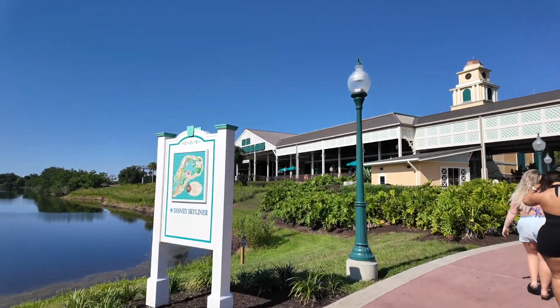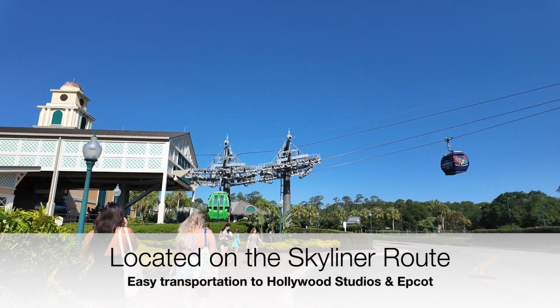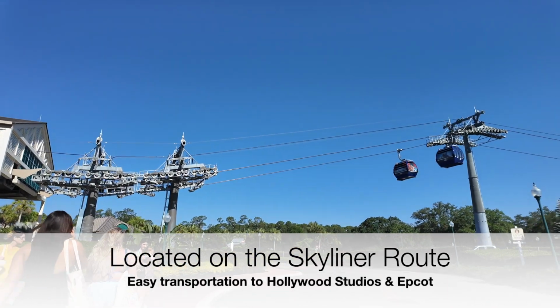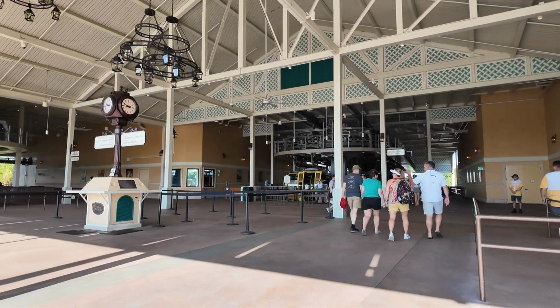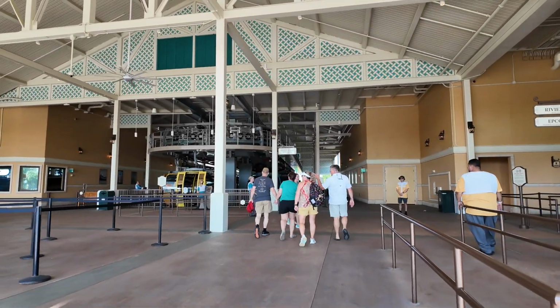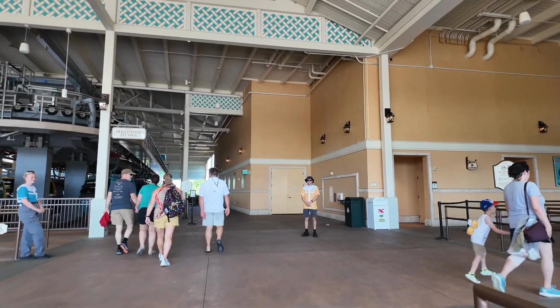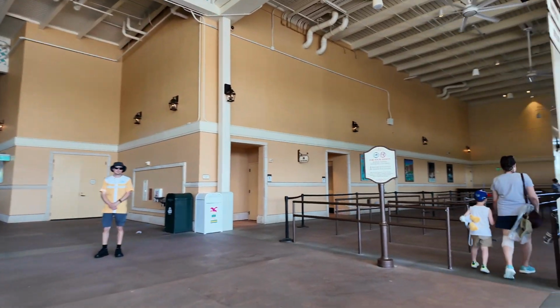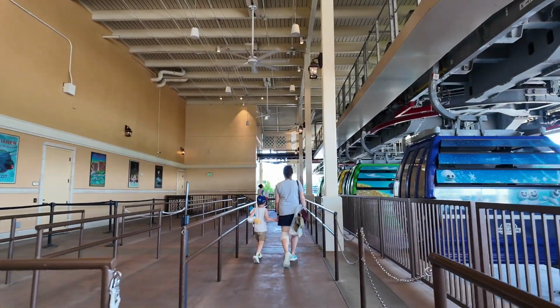Another perk about this hotel is that it is located on the Skyliner route. And I will tell you, now that the Skyliner is there, I want to stay on the Skyliner route like always, because it is so close and so convenient to so many things now. If you'd like to see a video of the actual walk from the Trinidad section to the Skyliner station, I will link that video above for you to check out if you want to see what that's like.